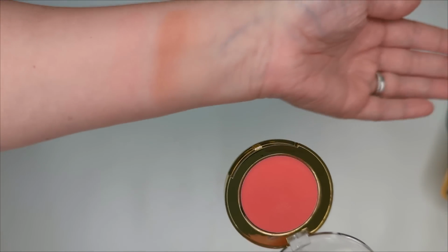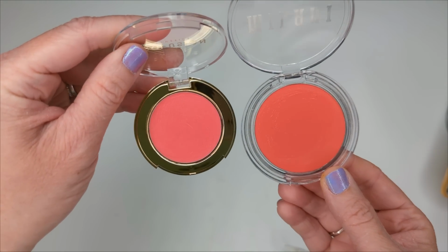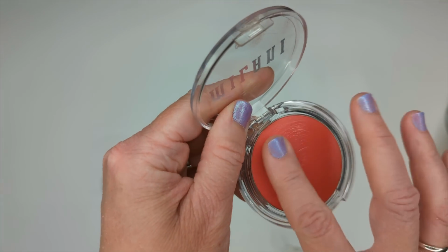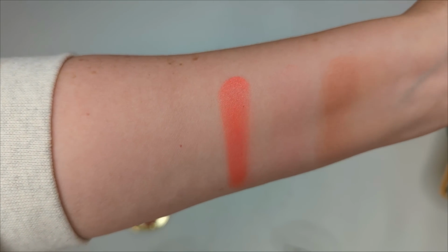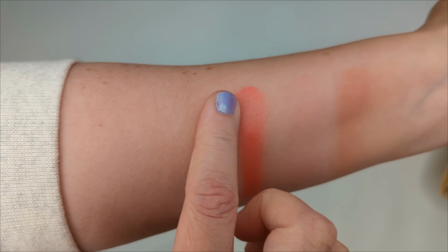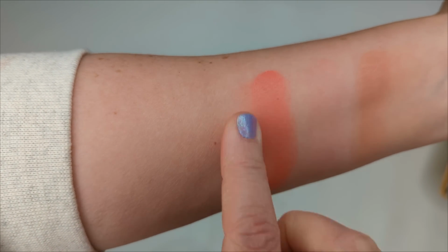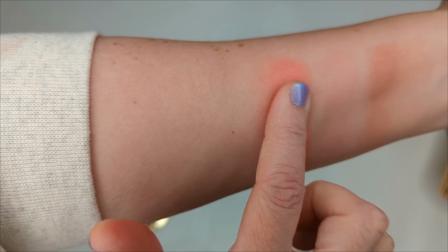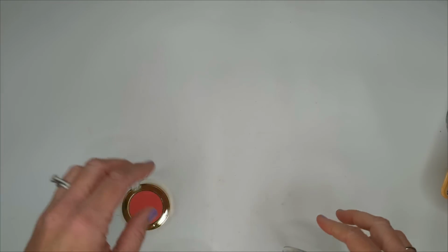In the compact, it looks like a beautiful color. Just for comparison's sake, Milani has one that's very similar in tone, and look at the way that this one applies. It shows up really well on the first swipe, and even when you go to blend it out, it doesn't completely fade away. Like you can still see it really well. Yeah, there's a huge difference between these two. So I'm kind of bummed about this.